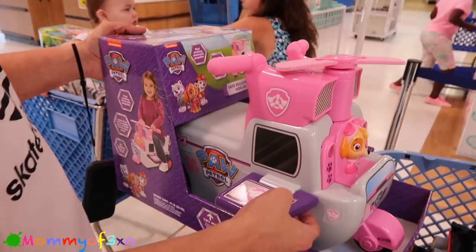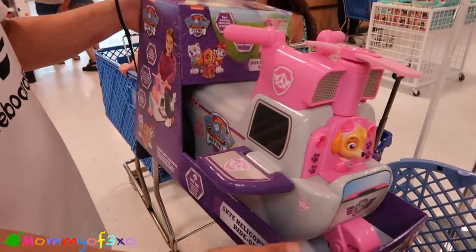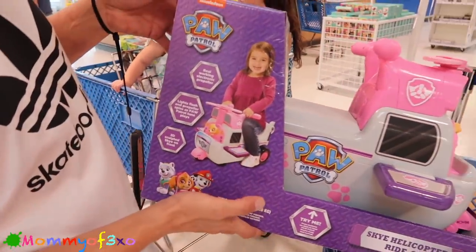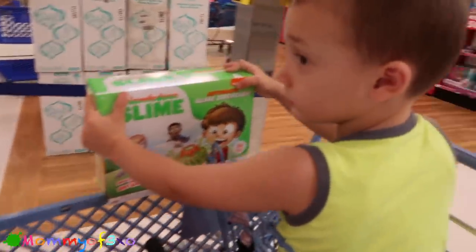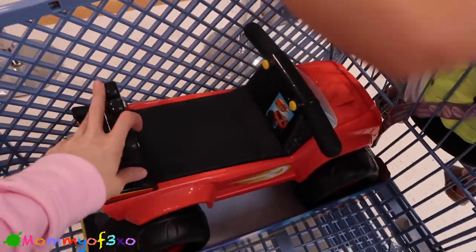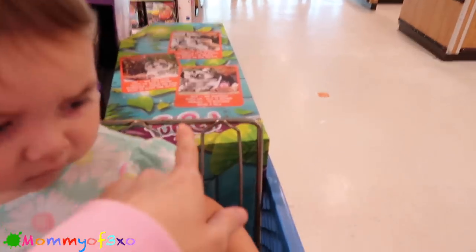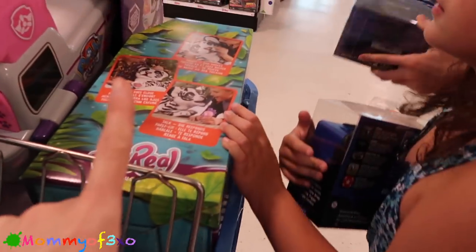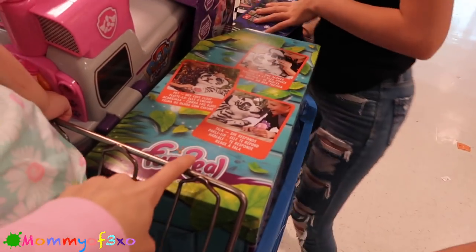Look guys, she's mad because Daddy took this off of her to show us. But this is so cute. It's a little helicopter from Paw Patrol. It's Sky. Perfect. Super cute. She's gonna love it. And Bernie's so excited about his Blaze ride-on. I know. Whenever we get home, I promise, okay? Same one. Real friend. Which one is this? Roar and Ivory, I think? Yeah. So Alayah got the big tiger too.